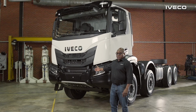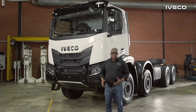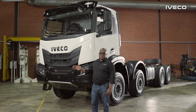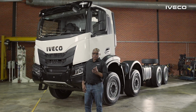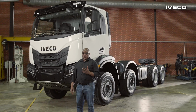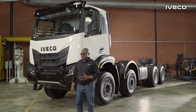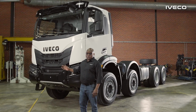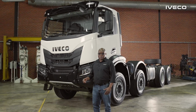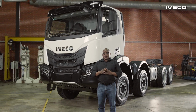The model behind me is an 8x4 with a day cab, 430 horsepower engine. So that's a 13-litre motor, 430 horsepower output, and 2,100 Newton meters of torque. It's also available with 470 horsepower and 2,200 Newton meters of torque. Indeed, these engine configurations are available across the entire Tway range.